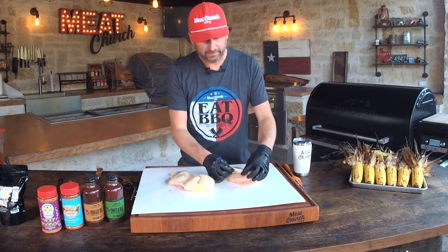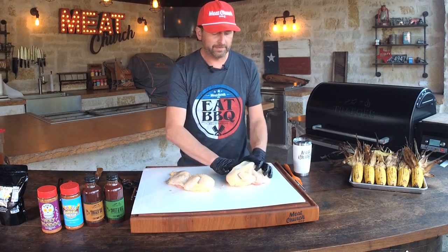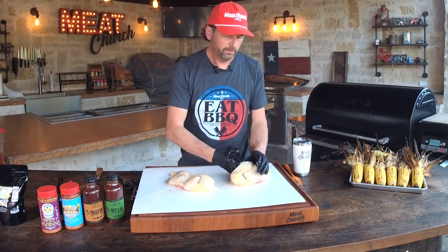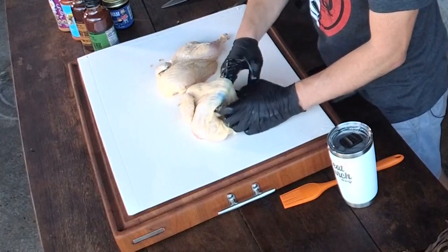So I'm gonna take the chicken right here and I'm going to separate the skin from the meat. I'm gonna take my hand and work it underneath the skin. Be careful, I don't want you to pop a hole in the skin. I mean, it's okay if you do, but I'm simply working my hand underneath the skin. And why is that? It's like I'm taking the clothes off the chicken.